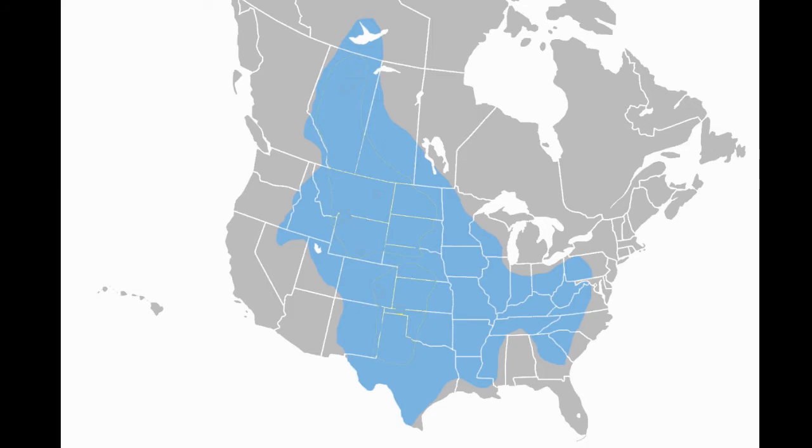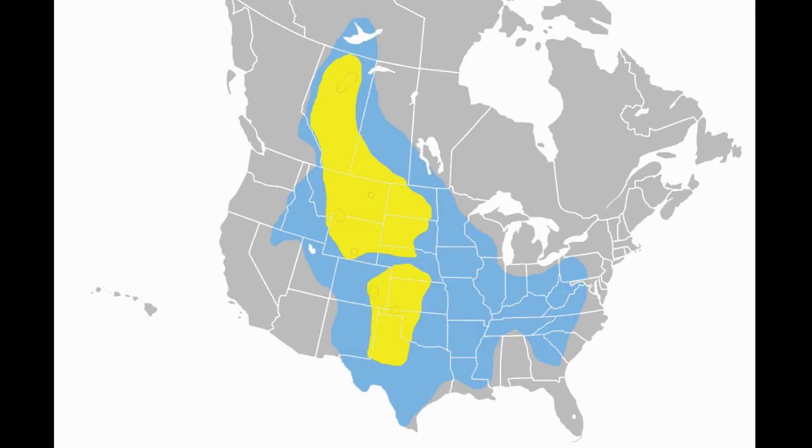That's a very good idea. Let's talk about it. This map that we've seen before shows where the bison lived over 200 years ago, and during that time, there were about 30 to 60 million bison alive. The yellow color in this next map shows where bison were found in 1870, which was only about 50 years later. As we can see, the yellow area is a lot smaller than the blue area. During this time, there were only 5 million bison alive. The reason why the bison population decreased so much was due to European settlers moving to America and hunting them to sell their hides, bones, and meat.